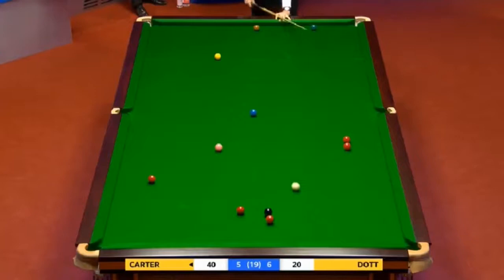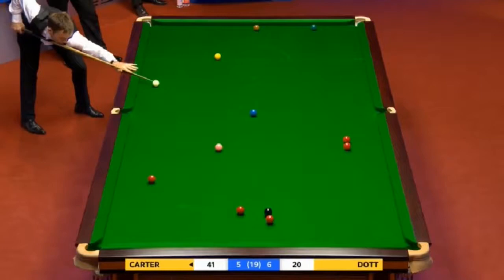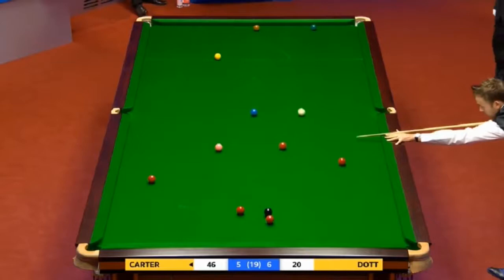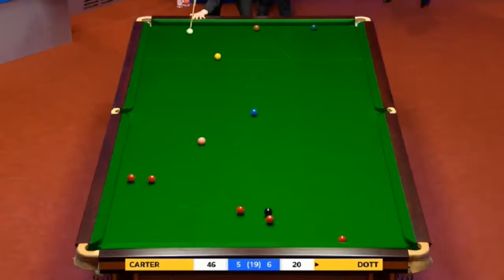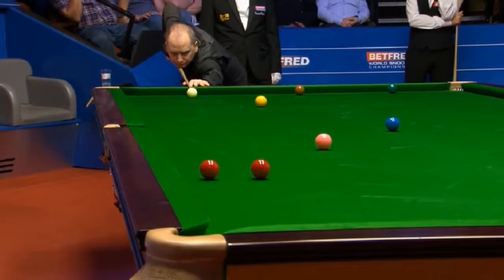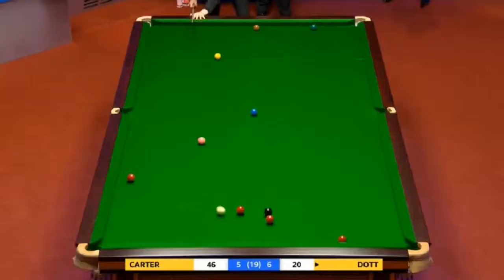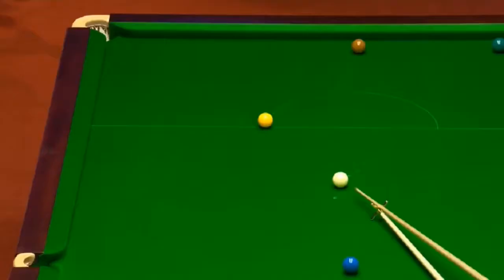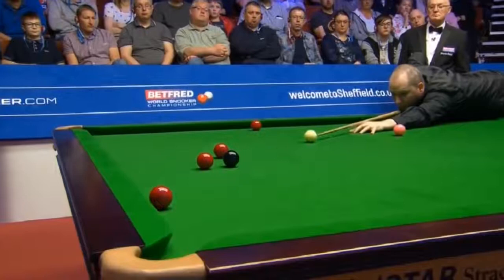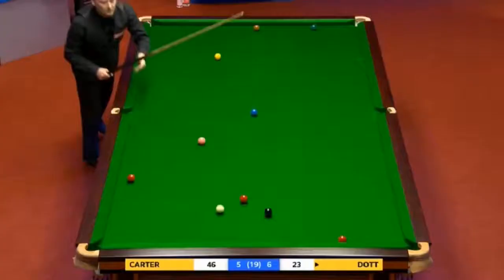Cushion behind the black there and get in for the reds. Ali Carter's. Oh, that's another tremendous pot. He's just dropped it in. That's a wonderful shot. Very clever.